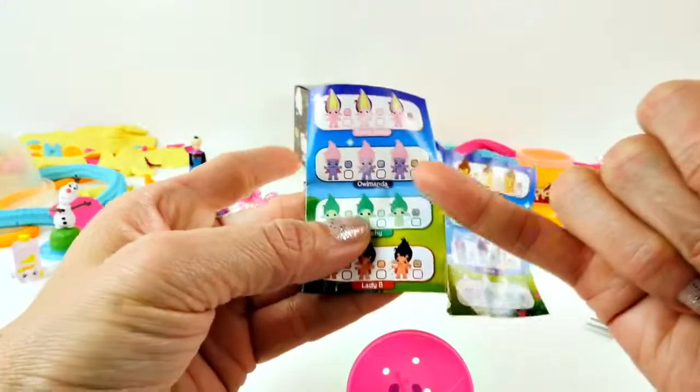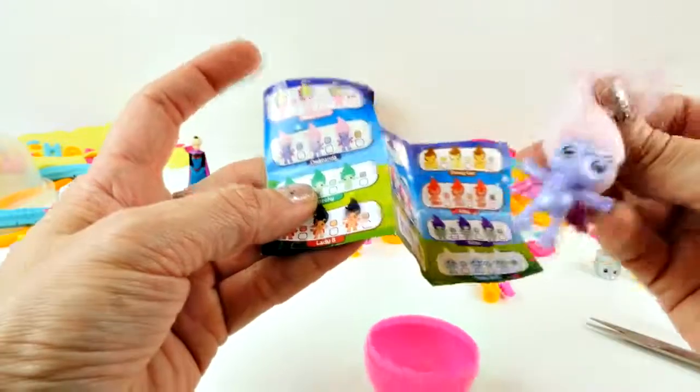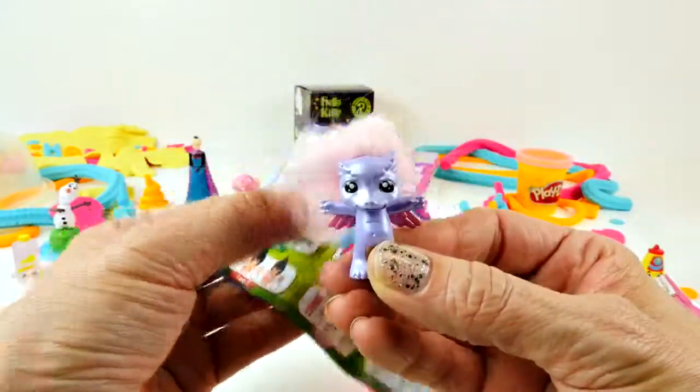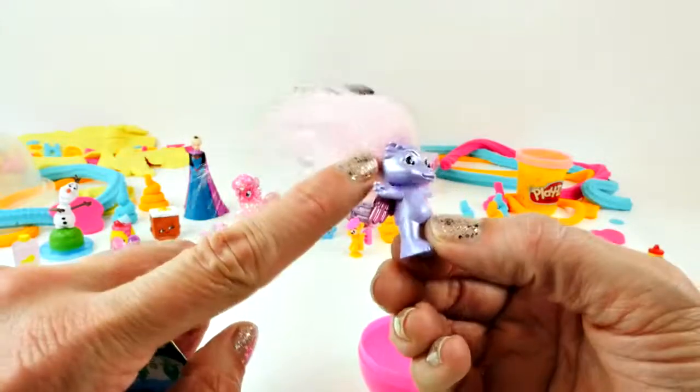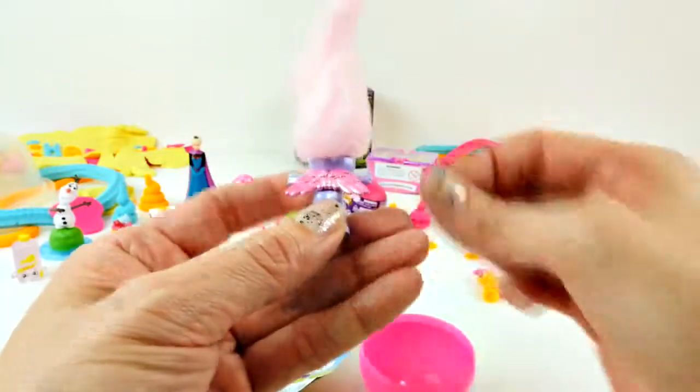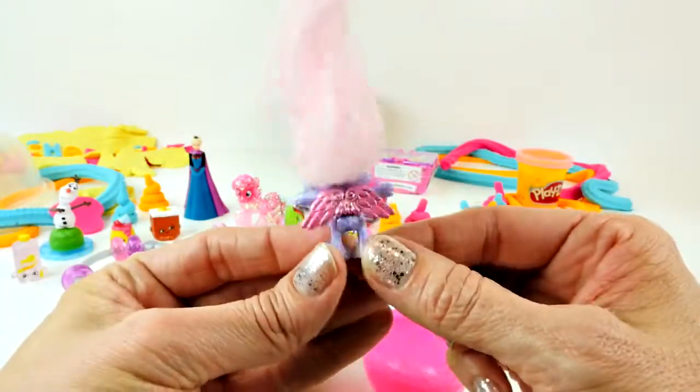Here she is, it's Owlmanda. So she's like an owl. I wouldn't have guessed that. Well, maybe, I guess if you look closely at the top of her head, like right here, she kind of looks a little bit like she has those features. Aw, she's cute, isn't she? I love her little pink wings. Whoa.